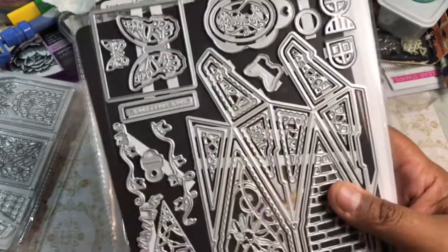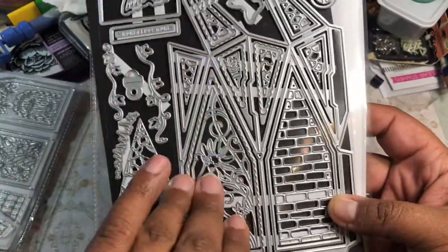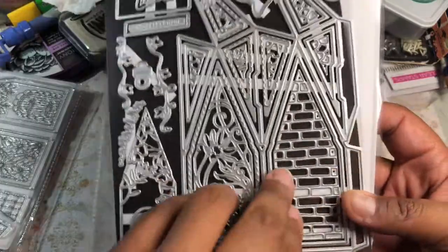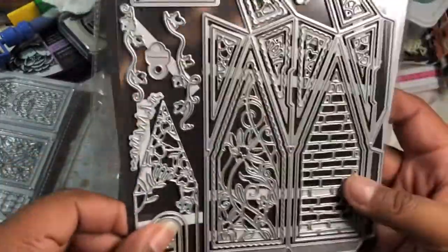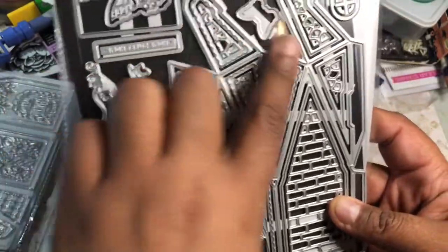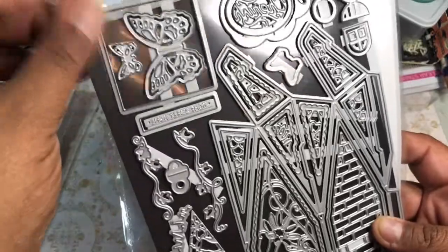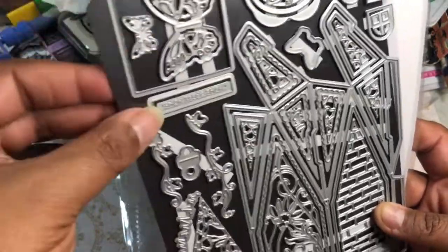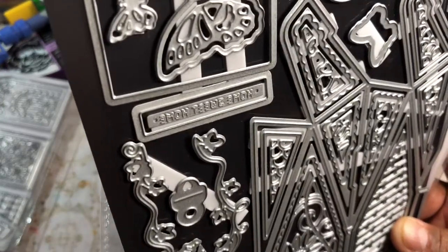two different patterns. You've got your brick inset, just a regular inset, a straight one, and then you have these three. So you got your verso dies and two designs there. Little tag. Oh, this is the bottom. I was like, what is that? That's the bottom. This one's a deboss that says home is where the heart is. No. Home sweet home.